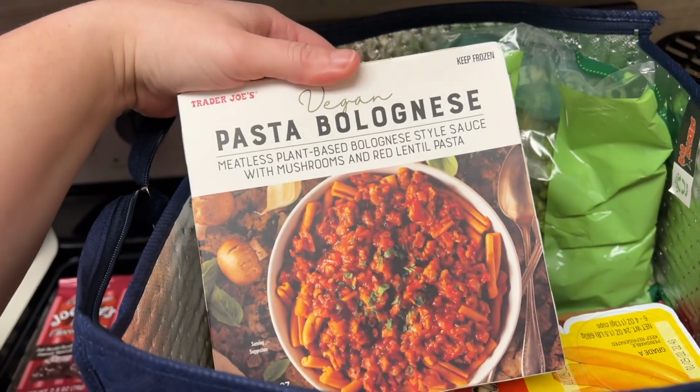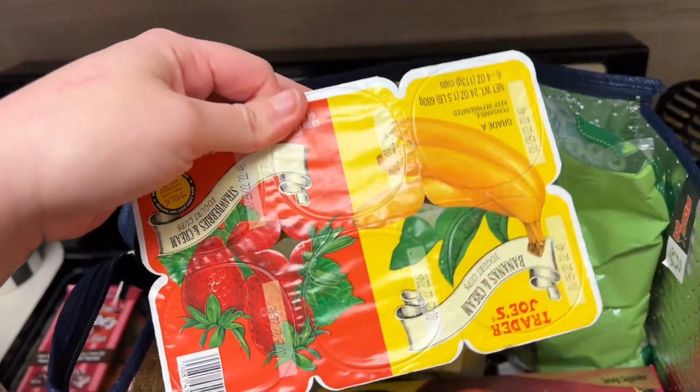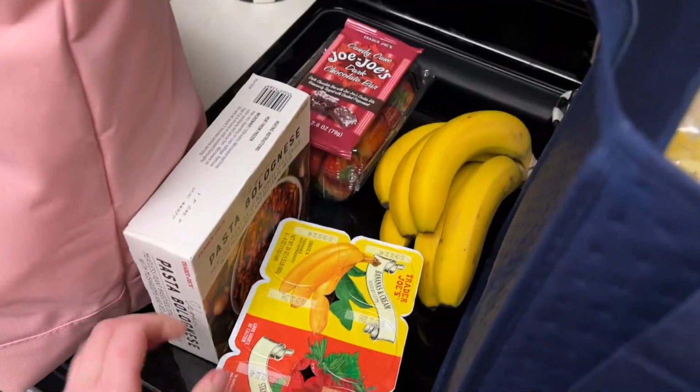I got this to have on hand. I've talked about this before. He's making a lot of noise over there. So I got this. I got Nick some yogurt. This is his favorite. Apparently it's my niece's favorite as well.